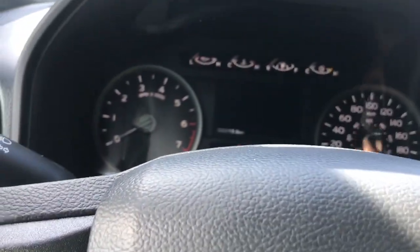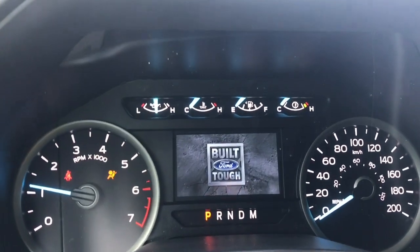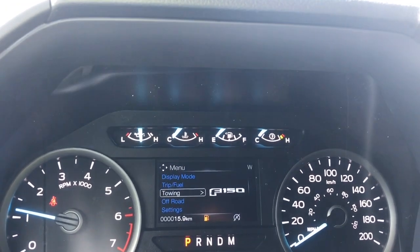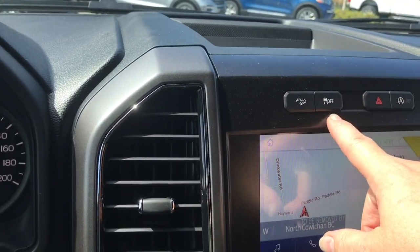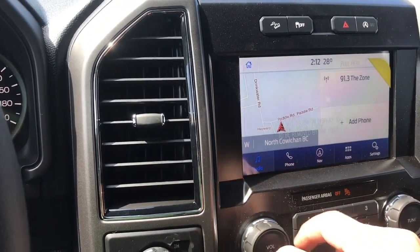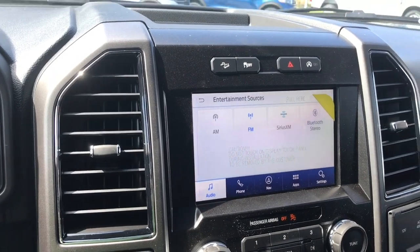When we start up the vehicle, you're going to see the important messages, the odometer reading, and there's also a menu that'll appear that we can toggle through. Display mode, trip fuel, towing, off-road, settings, and these all have sub-menus. In the center, there's a little cubby to put items, your hill descent, traction control, hazard lights, auto stop start for less idle time.